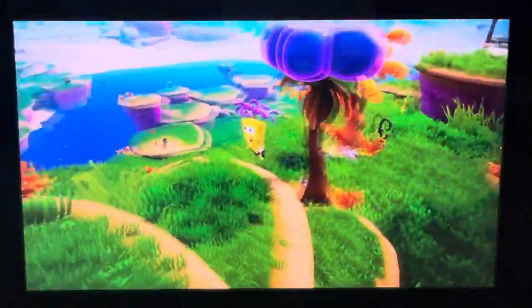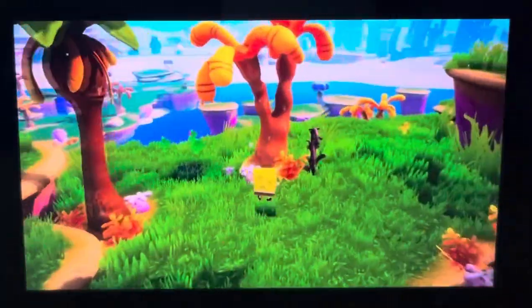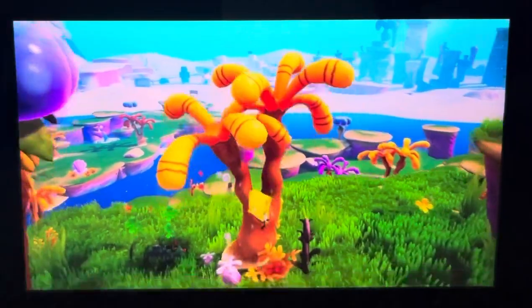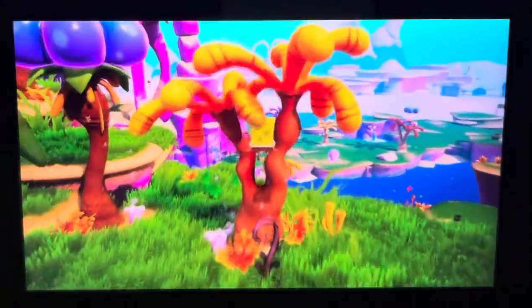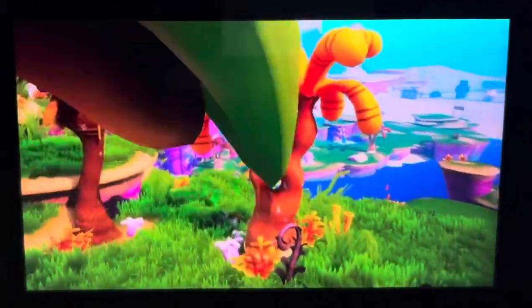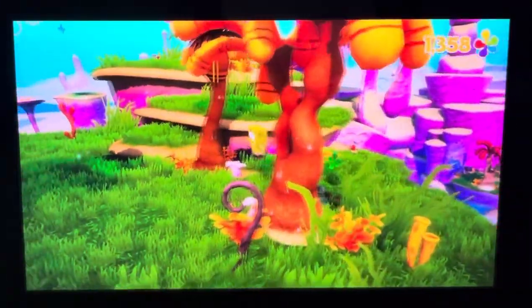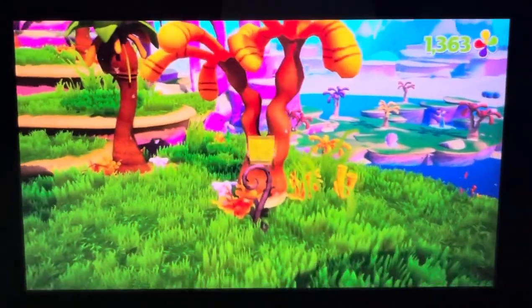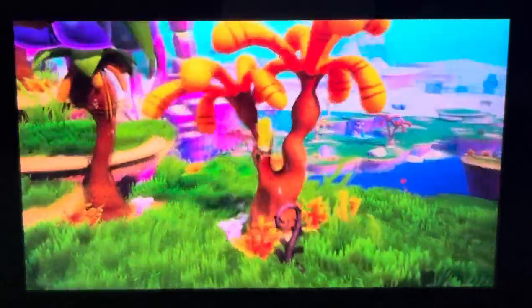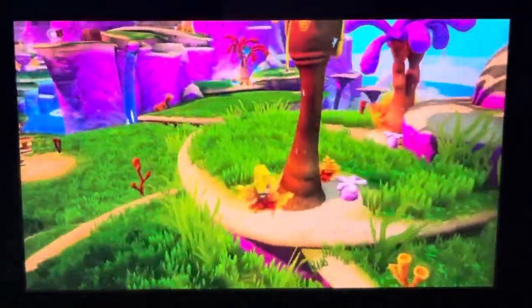Oh, almost. Okay. Oh, I bet maybe from this tree. Okay, if I can position myself right. Okay. Yep. Oh, come on. Okay, I'm positive that this is something we can do.